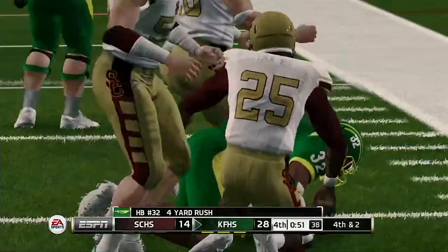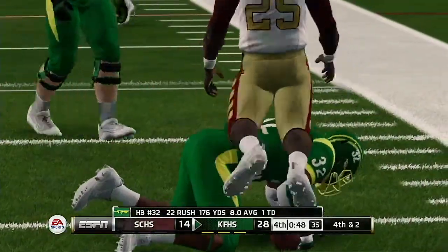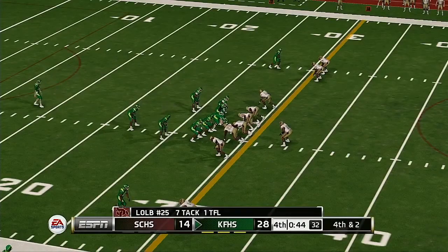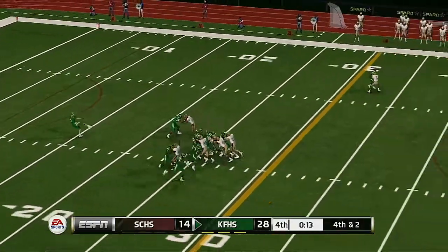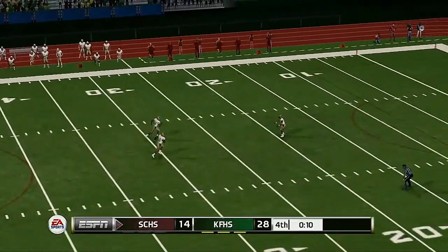Nice run, and he's brought down just shy of the first down mark. You know, this is really good effort on both sides of the ball. Tough running by the offense and great tackling by the defense. It's away, and it's a booming punt.